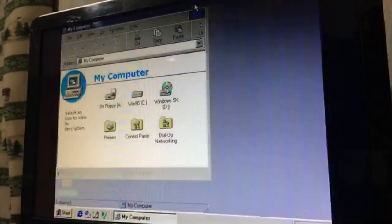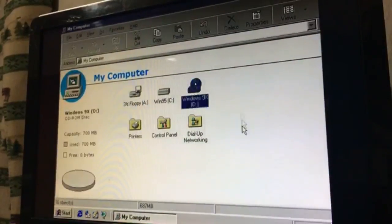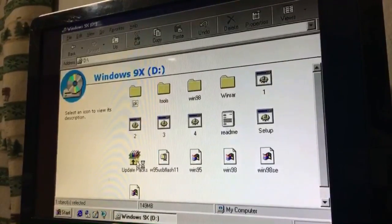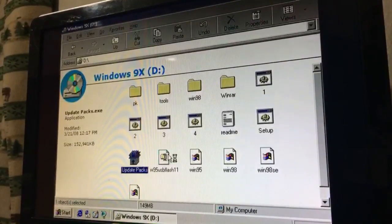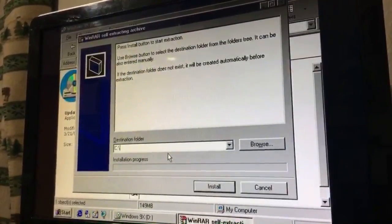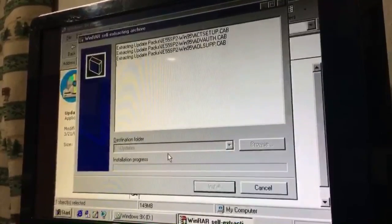It's appropriate. All right, Windows 9X. And there's a file in here called update packs. What I'm gonna do is I'm gonna run that because that sounds exciting. I want to do C updates. That's good enough.